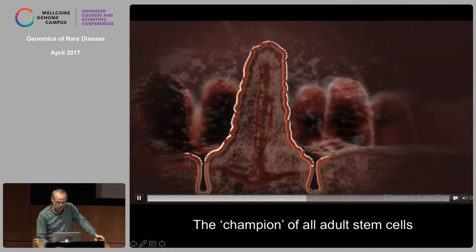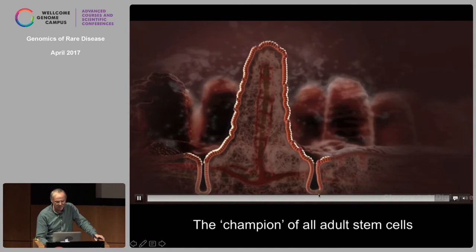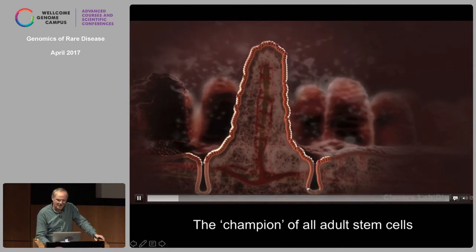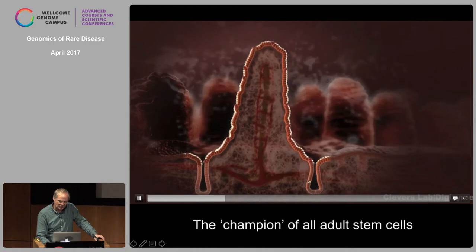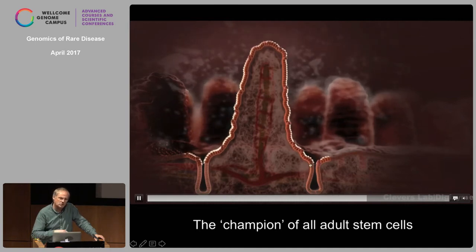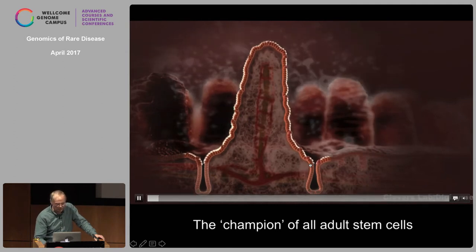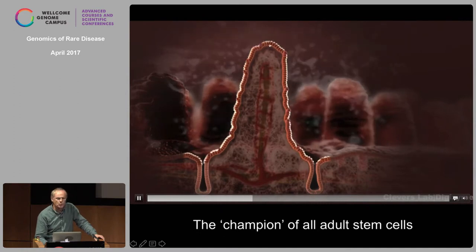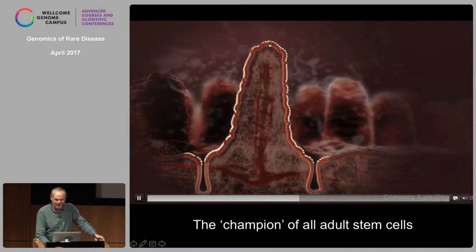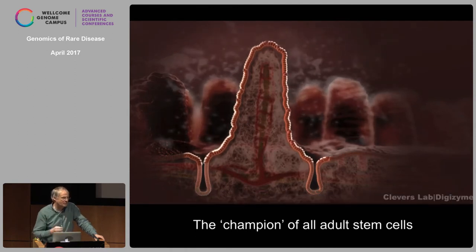It was known that these structures that are called crypts of Lieberkühn harbor stem cells, but they had not been identified, that generate daughters every day. These daughter cells proliferate with a cell cycle of about 12 hours for 2 days. While they move up, at the age of 2 days, they exit the crypt, they mature into one of a number of different cell types that we need to digest food and take up nutrients. They move up for another 2 days, and 4 days after they are born, they die at the tips of the villi. So every 4 days, as you sit here, you totally replace the lining of your intestinal tract.